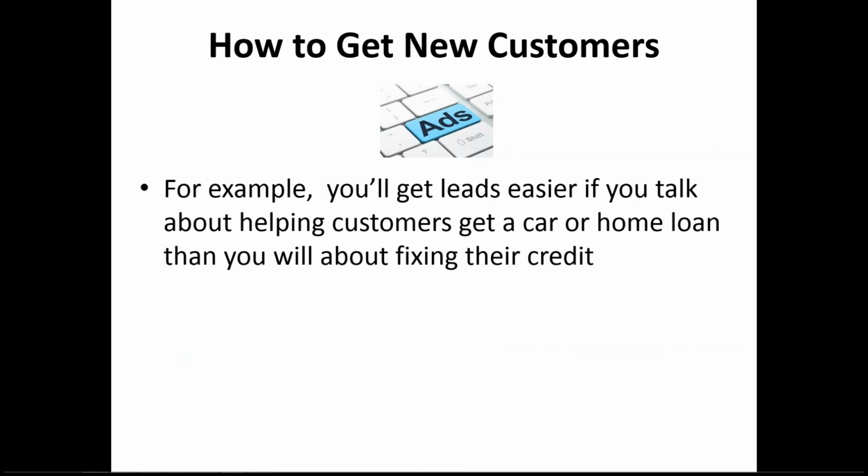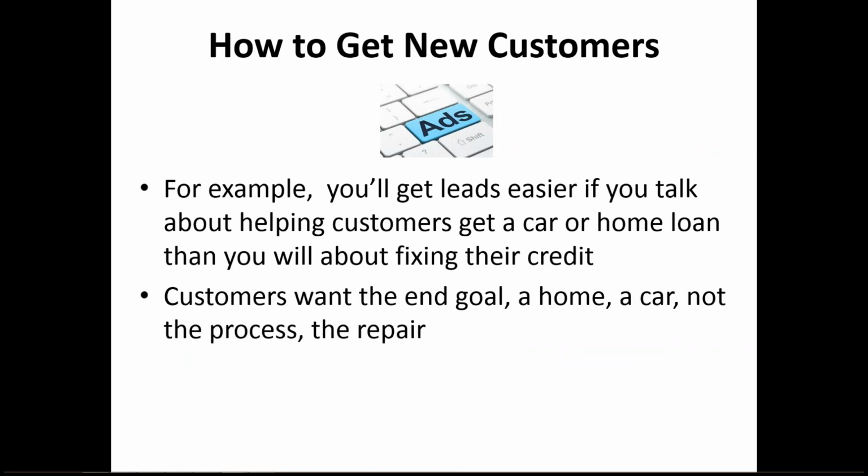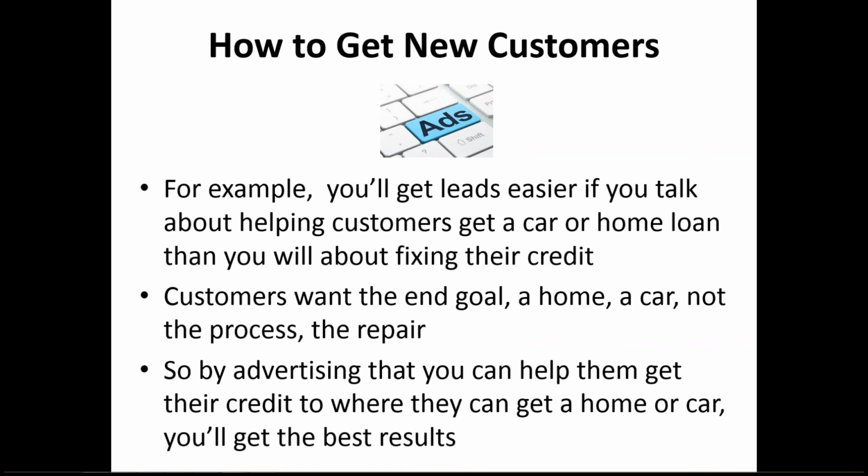So for example, you'll get leads easier if you talk about helping customers get a car or a home loan than you will about fixing their credit. Customers want the end goal, a home, a car, not the process, not the actual repair. So by advertising that you can help them get their credit to where they can get a home or a car, you'll get the best results.